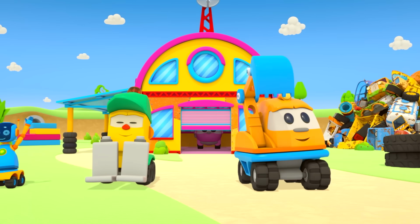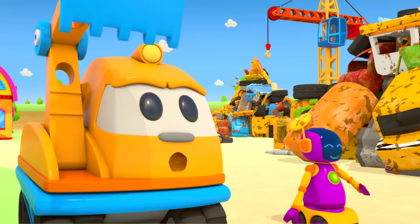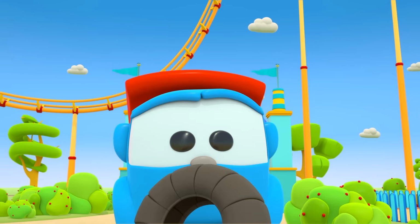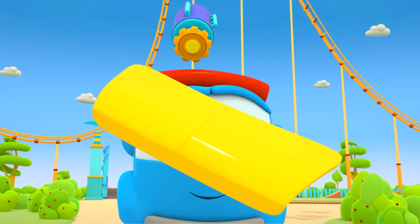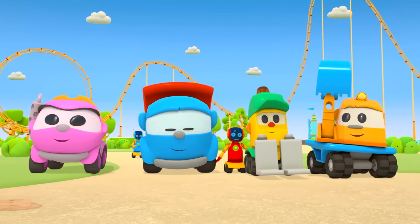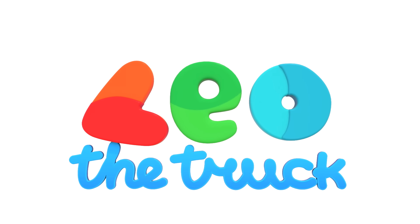Lifty and Scoop. Robots and Leia having a lot of fun. Who's the fastest one? They build the cars that are so good. Wheel, motor, and hood. Who brings the parts? It's Leo. Leo the truck. Leo. Leo the truck.